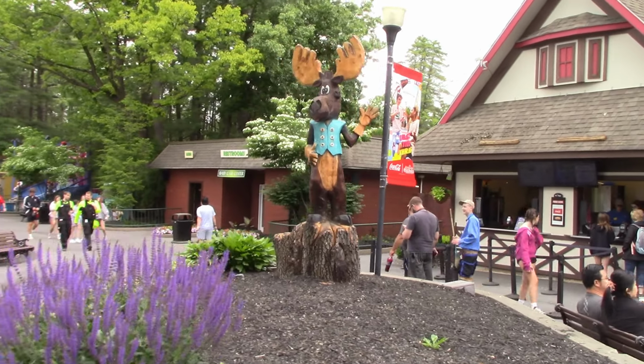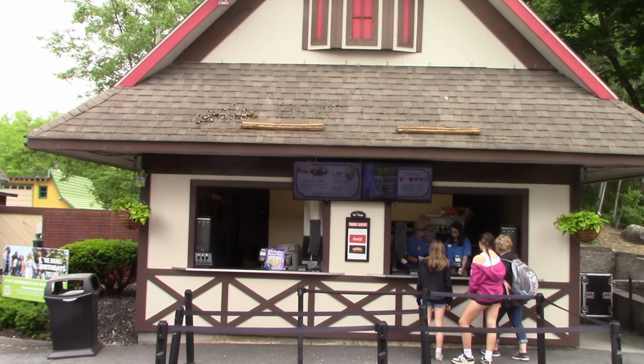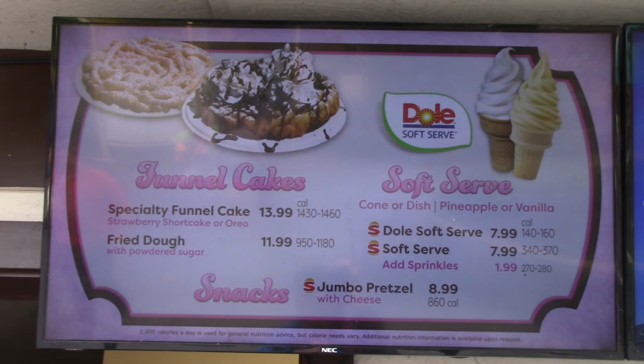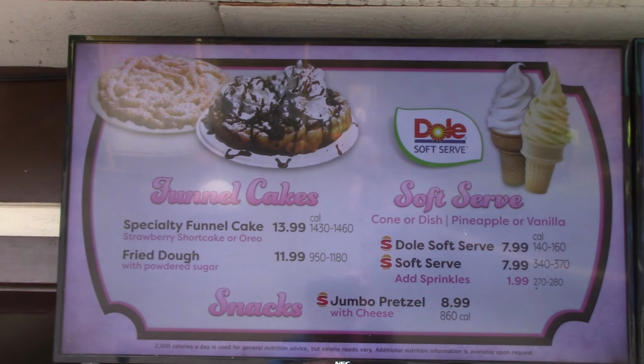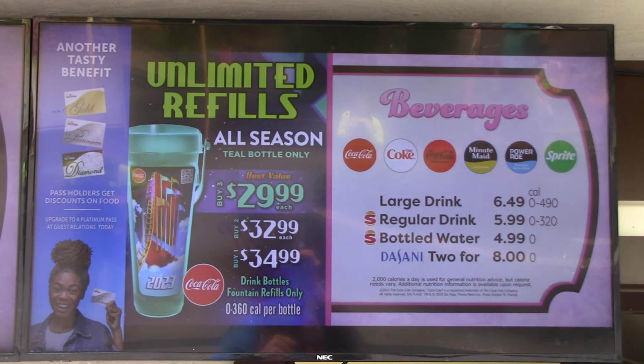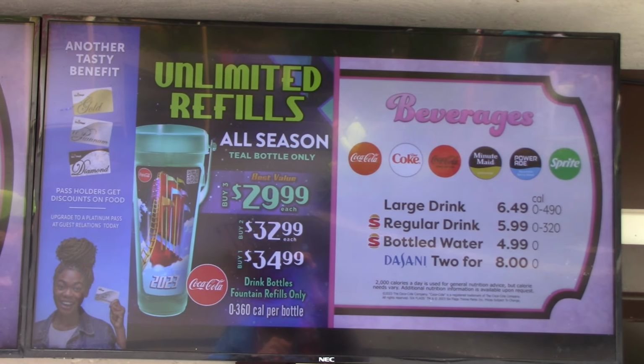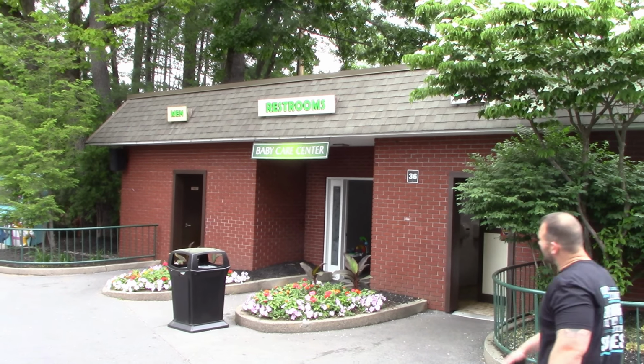There's a chainsaw moose right here. It's chainsaw art. Got another food stand here. Got funnel cakes and soft serve. Now all the food stands and restaurants are gonna have drink bottles for sale, as well as fountain drink refills. Just to the left of that, you got restroom locations.